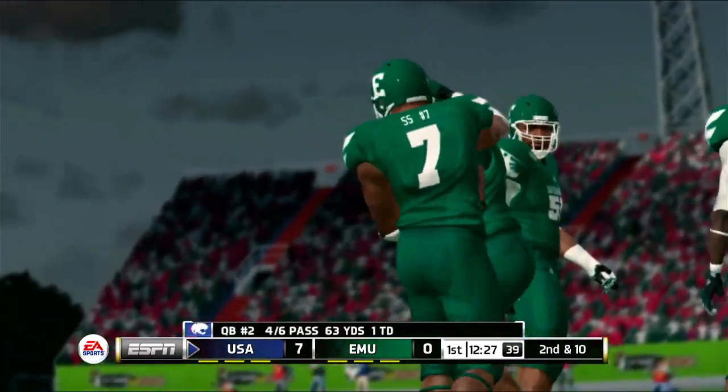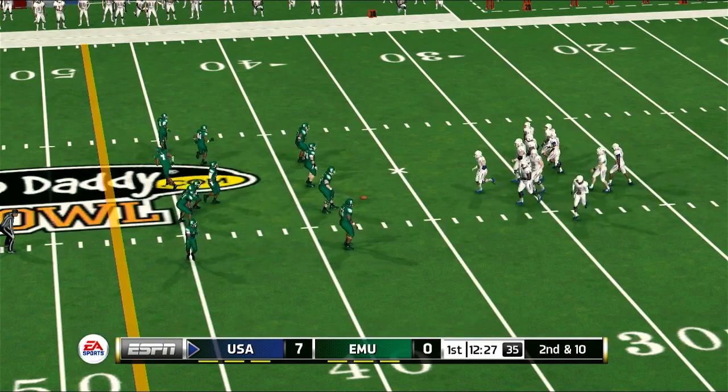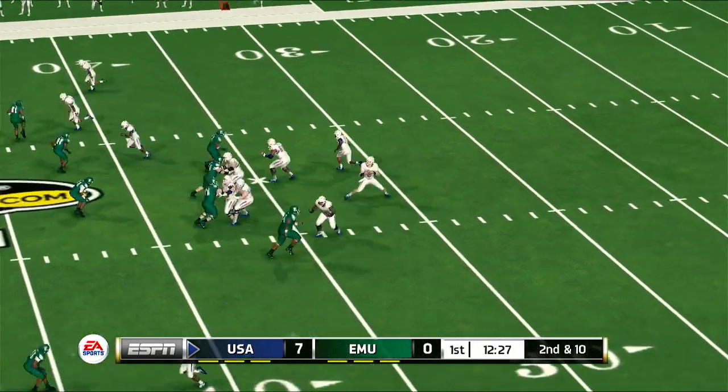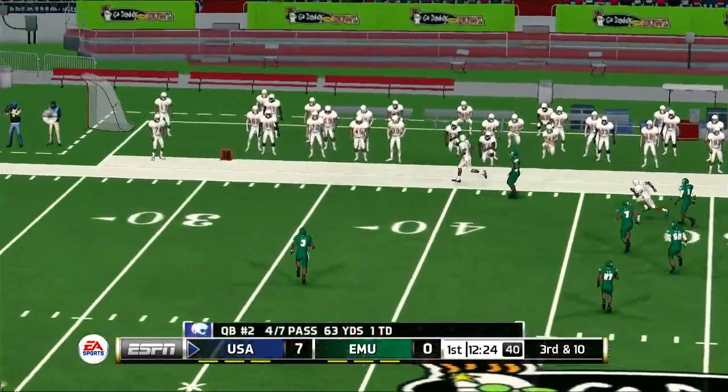Boy, this is a great play by the safety to be able to be in a position to make this play, but he's got to be able to hold on to the football. You know, he's a big, physical, athletic guy, but you've got to be able to secure a football and make a big play when it presents itself. He throws right.